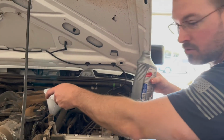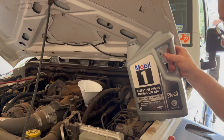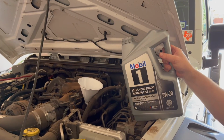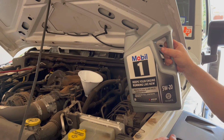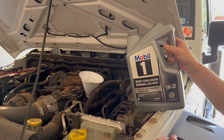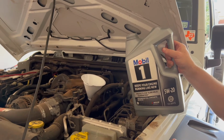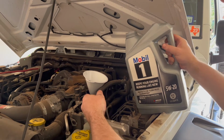All right, so there's 1 quart. Now I get my 5 quart. All right, so I like to get the 5 quart because I've priced it out, and a 5 quart container at Walmart is a lot cheaper than if you get 5 individual 1 quarts. So I just get 1 individual 1 quart and a 5 quart, and of course we know 5 plus 1 equals 6 most of the time.